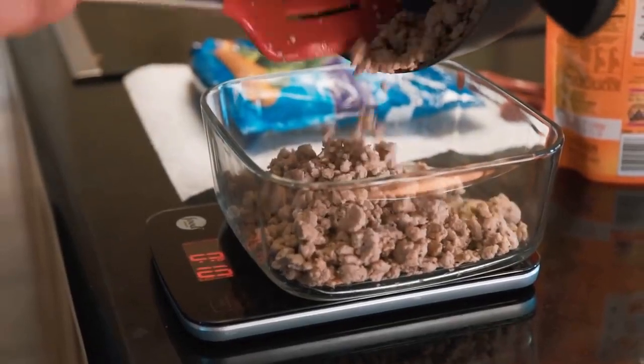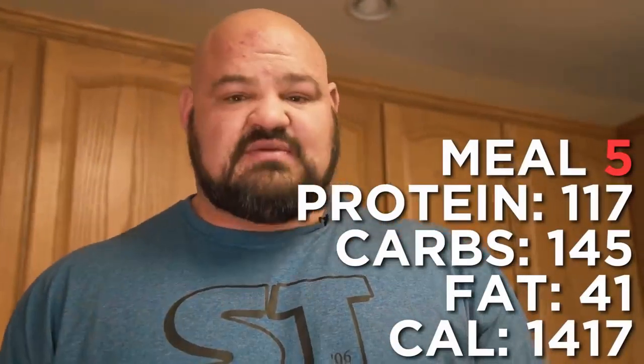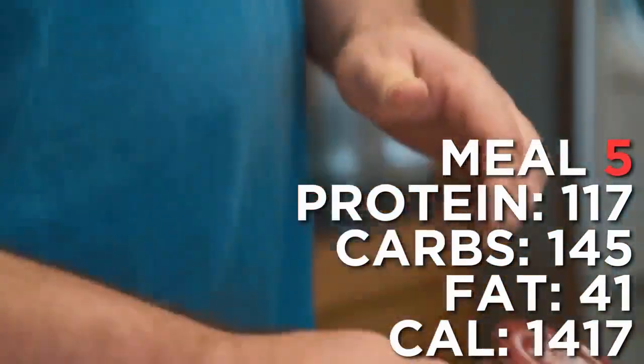All right, so with this meal, total calories here are just over 1,400. And for the day, after I consume this, we'll be at roughly 7,000.